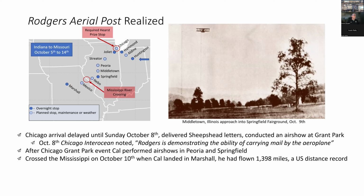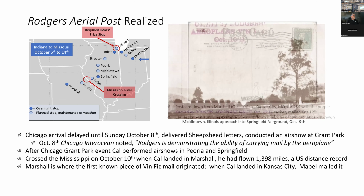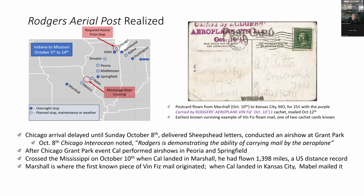Now he crosses the Mississippi on October 10th. So now he's going to be making $4 per mile versus $5. But when he lands in Marshall, he sets a U.S. distance record of 1,398 miles in terms of the longest flight by any American at that point in time. And Marshall is also where the first known piece of Vin Fiz mail originated.